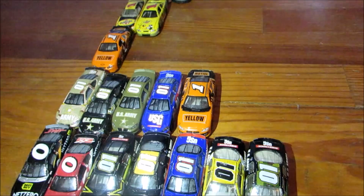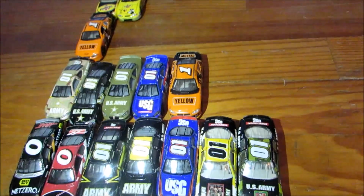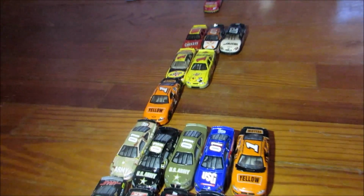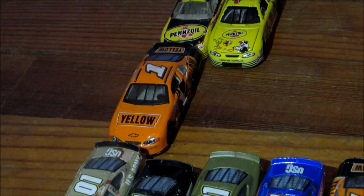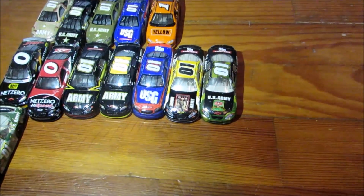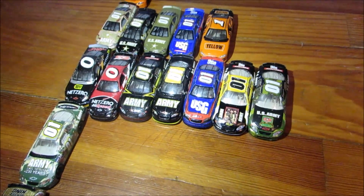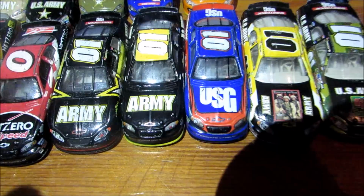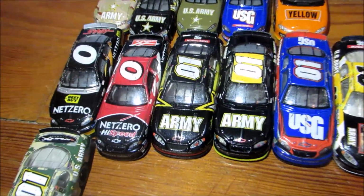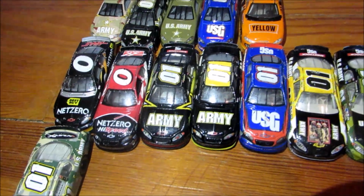So what I found out was they were neither 2000 nor 2001. The McMurray's from 03, and the Jimmy Spencer is from 2002. So this is going to be very, very tough, and I'm going to have to double check all these cars because I think some of these are wrong. Like I think that car might be 2005 and it says 2004 on the bottom. Oh boy. Well, let's get after it.